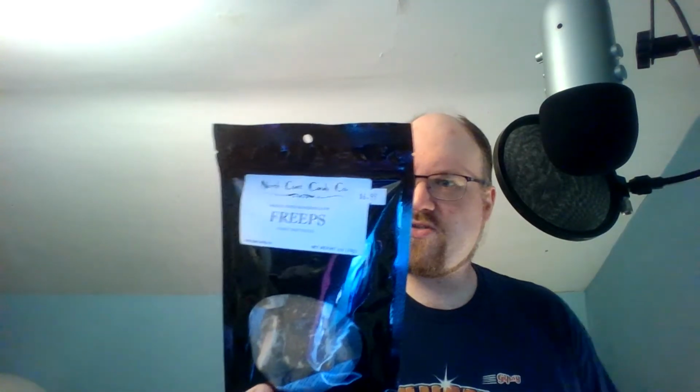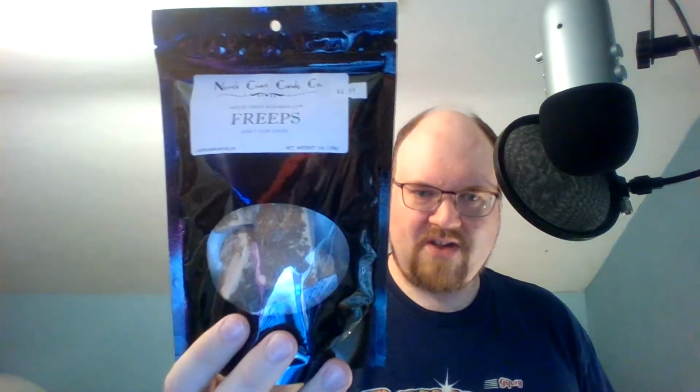So last but not least is the really weird one, and that's Peeps. Freeze-dried Peeps, but they look like they're chocolate. It says Donut Shop Chicks. I don't know what that means. They come out all puffed up like a giant Lucky Charms marshmallow. Oh, this place is in Ashtabula. Oh, there you go.